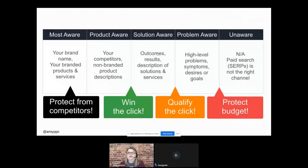Now, here's an example, and this might be a good one to screenshot if you're into screenshotting, again applying the stages of awareness to how you might think through your keywords. For your brand name, where there's already familiarity, you're just trying to protect it from competitors, because you could potentially win that click either way, even through organic. But you want to win the click where someone's ready to buy and isn't as familiar with you. And towards the other end of the spectrum, where people aren't ready to buy at all and aren't even familiar with the solution, you'd want to protect your budget, so you're not wasting it on clicks that aren't ready to convert.